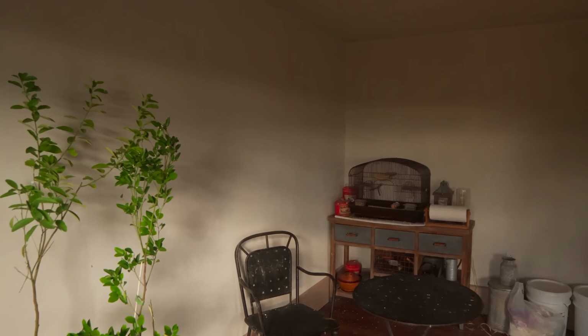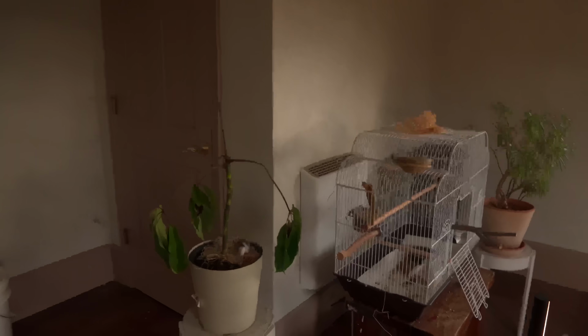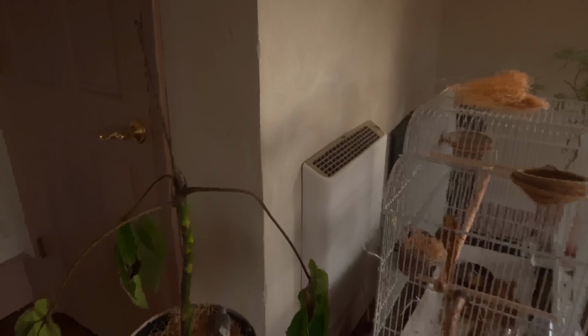Anyway, this is the building. It's quite charming. It's a 15 by 15 building, and it's insulated. It has a little heater in the back right here. So this is one of the heaters that we have. Oh, hello.